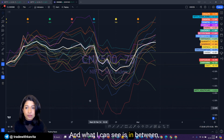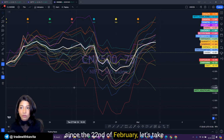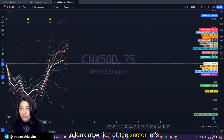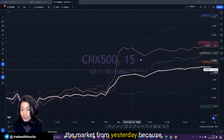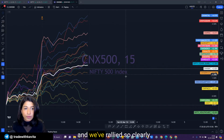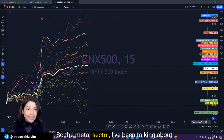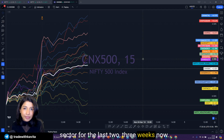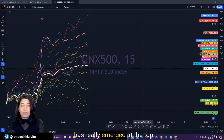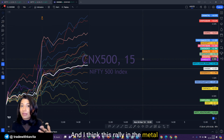And what I can see is in between, since the 22nd of February, let's take a look at which are the sectors. Let's also go one time frame lower on this. Let's go to the 5-minute and look at the market from yesterday because yesterday we created a low and we've rallied. So clearly, the metal sector, I've been talking about a potential rally building up in the metal sector for the last 2-3 weeks now. And today the metal sector has really emerged at the top. And I think this rally in the metal sector is going to continue.